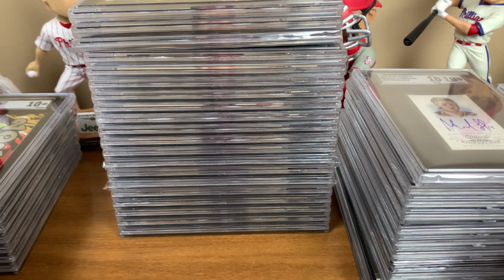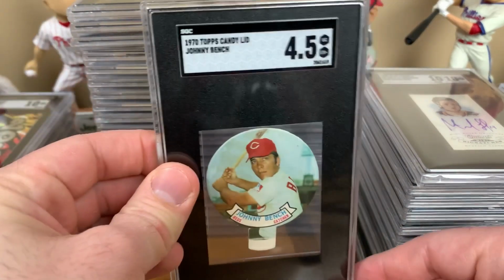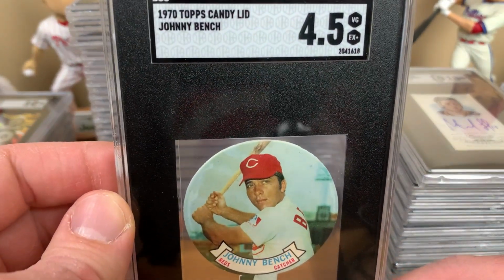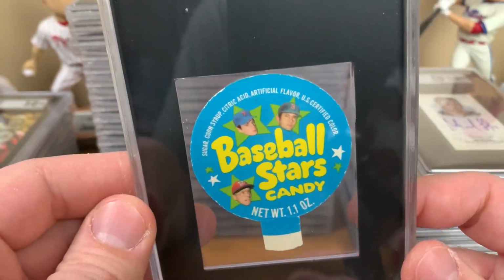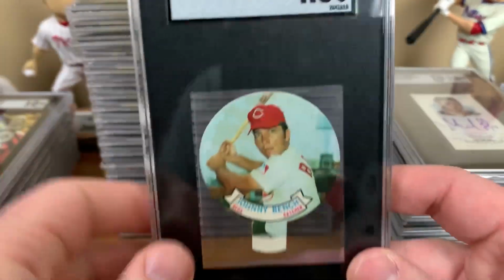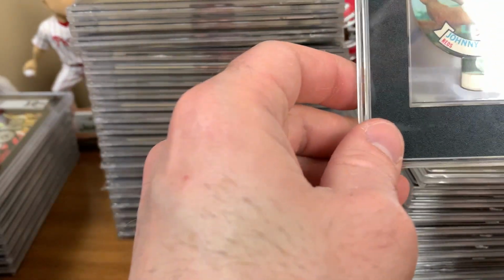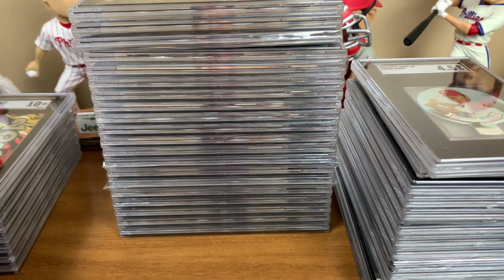I know this is a big one for him. Hopefully this one is labeled right. Let me see what he had. So I think this was a crossover. Maybe this is right. 1970 Topps Candy Lid Johnny Bench received a 4.5. 4.5 on the 1970 Topps Candy Lid Johnny Bench. 4.5 VGEX Plus.